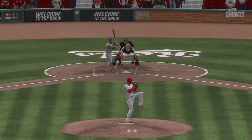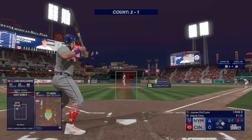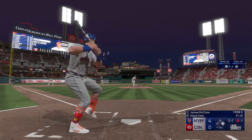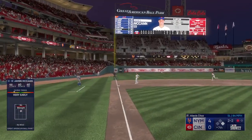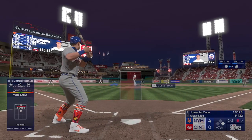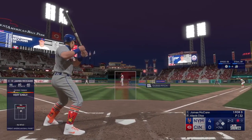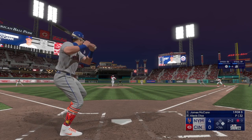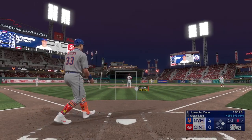Clearly seeing the ball very well in this one. Just a cookie down the middle. I mean, those are the ones you dream about. Ones in the cage, you're just hoping you get in the ball game. Right down the middle, not a whole lot of velocity. Right on top of it. And now it's going to be James McCann. And the right-hander deals. Stays alive.